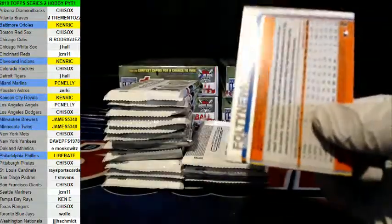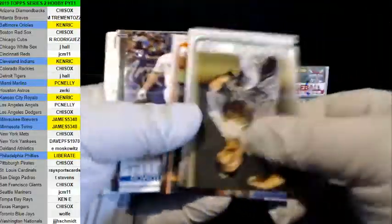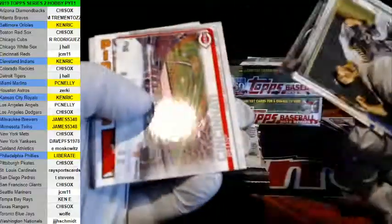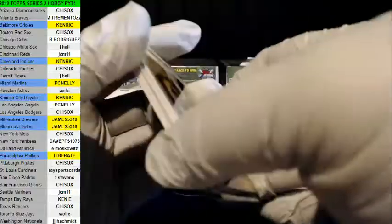Yeah, it's like a photo variation on that one. Yeah. SP just means it was short printed. Kevin Newman. There's SPs and SSPs.